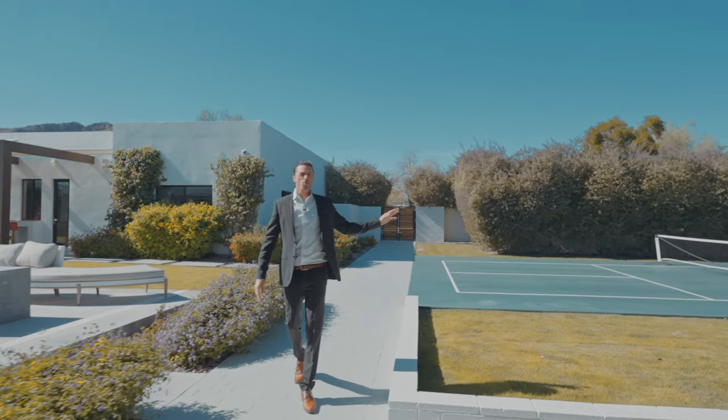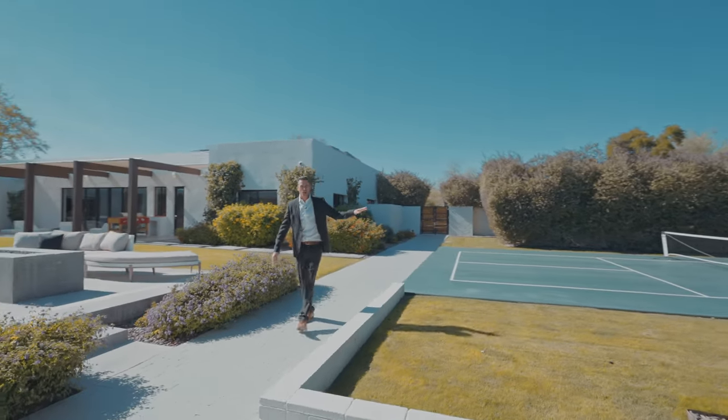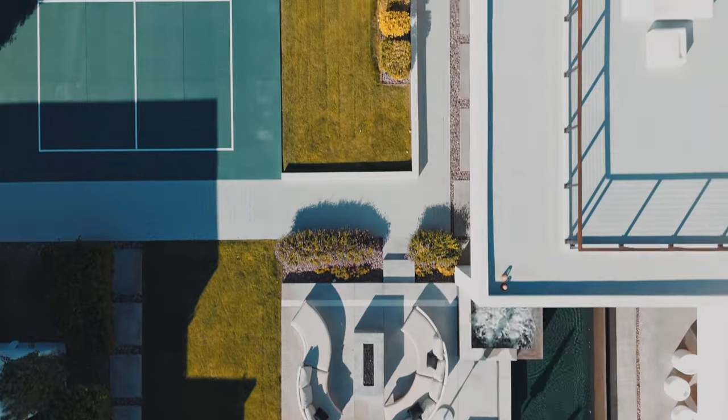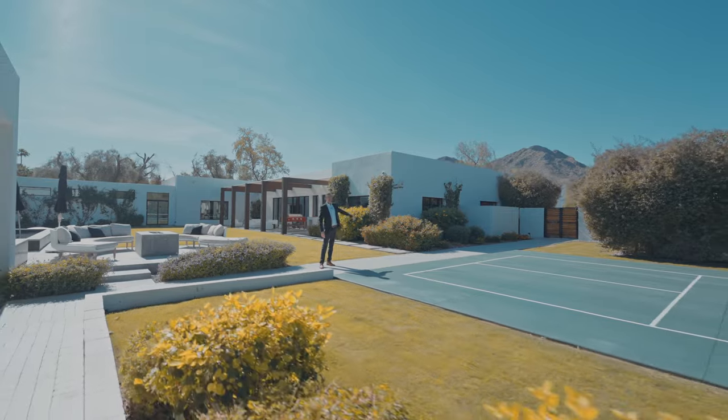Over here, we have a full pickleball court, some additional grass area. On this side, we have a beautiful fire pit and a huge playground. And obviously, all this comes with beautiful Camelback views.